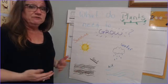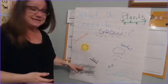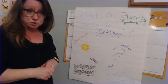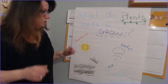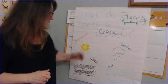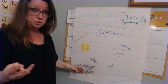Nutrients. It's their food. The same way humans need food to live and grow, plants need food to live and grow. Plants get their nutrients or their food from the soil, from the ground or the dirt, their soil. So now we know 3 things a plant needs to grow: sunshine, water, soil for nutrients.